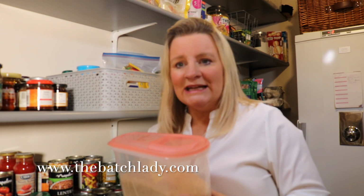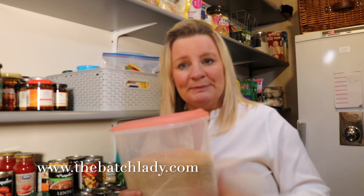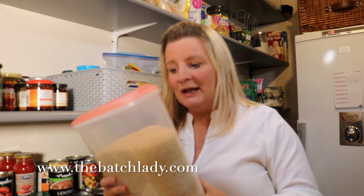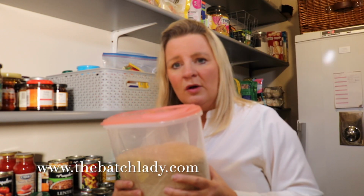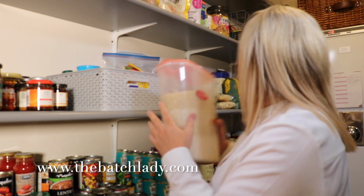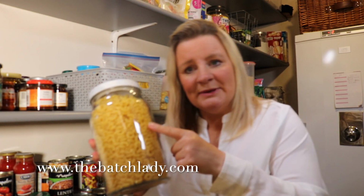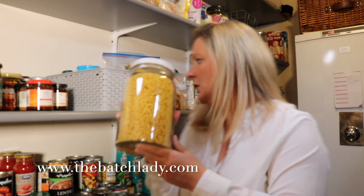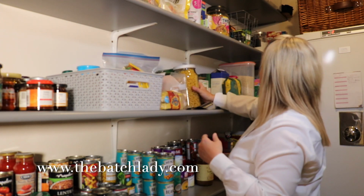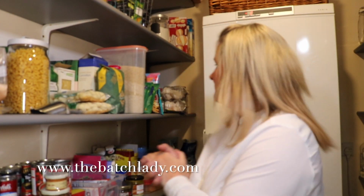But generally I tend to keep most things in the container they come in, unless it's been a huge packet that's been opened and it needs to be decanted. I do put cereal in these sort of things rather than have the cereal boxes, because they fit in the cupboard better. But for example, macaroni, this came in a huge bag, so I just put it in this jar.